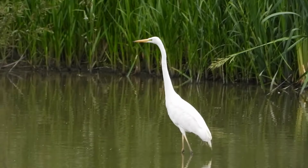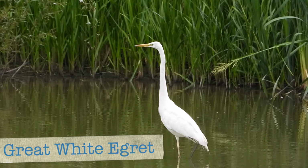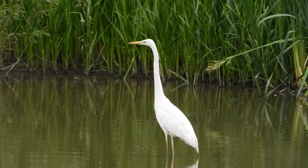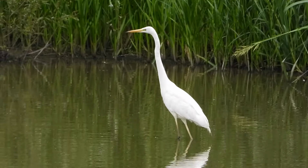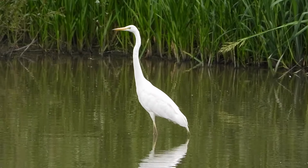As we headed to the visitor centre, there was a pool to the right where there was this great white egret. These are birds that are slowly taking over the UK with ever gaining numbers. I really like these birds, I think they're very, very elegant.